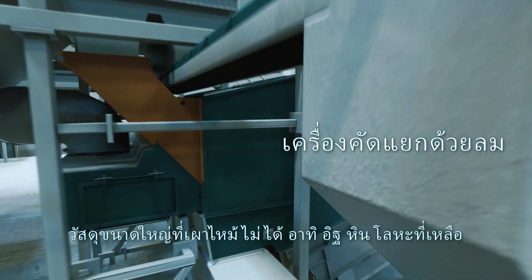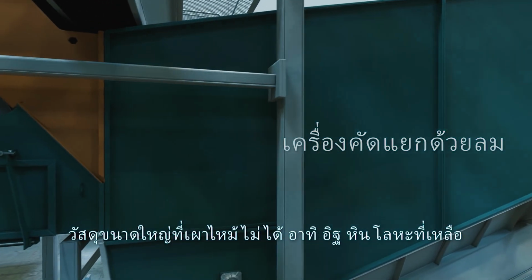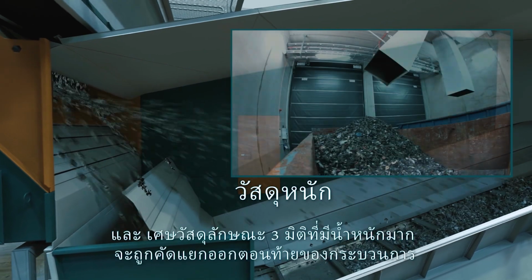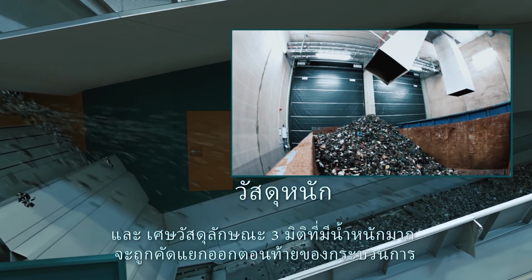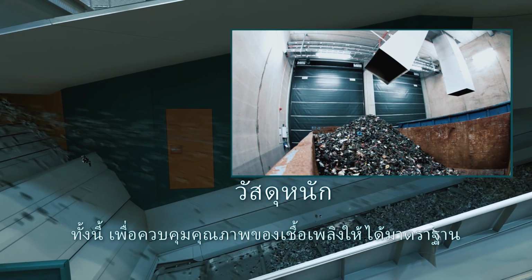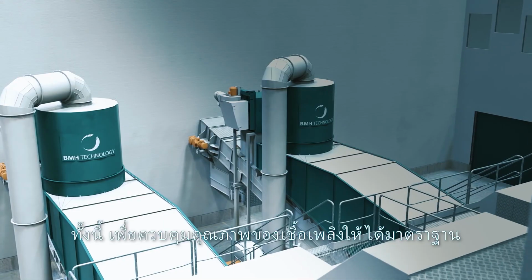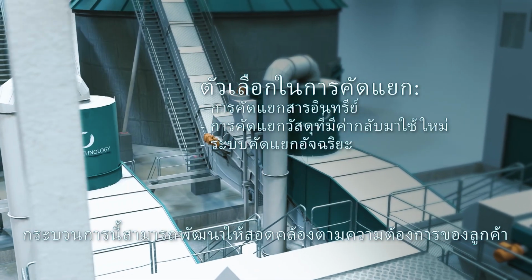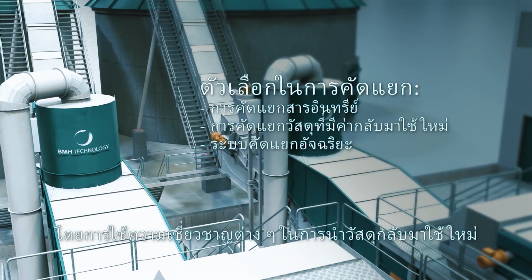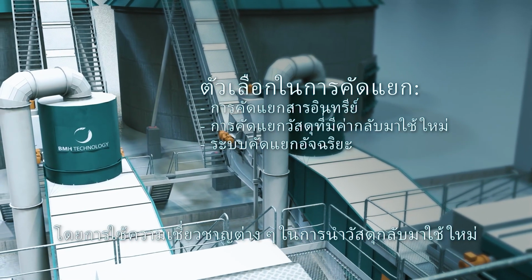Larger inert particles such as pieces of brick, stones, residual metals and other heavy three-dimensional particles are separated in the end of the process to guarantee high-quality fuel production. The process can be further developed according to customer needs by integrating more specialized recycling stages.